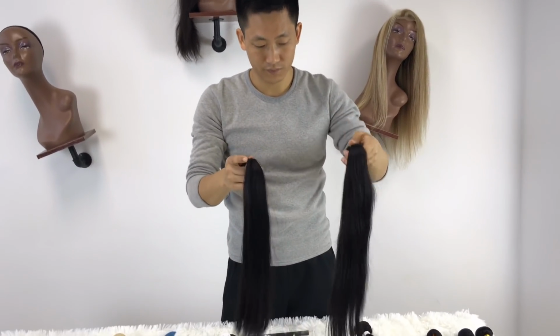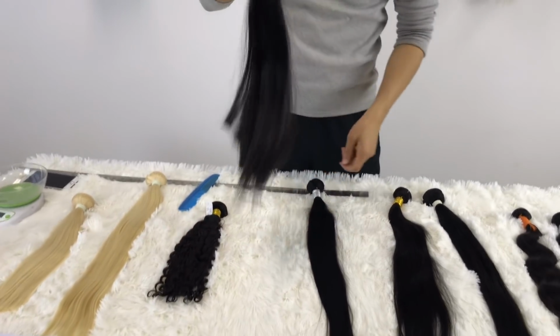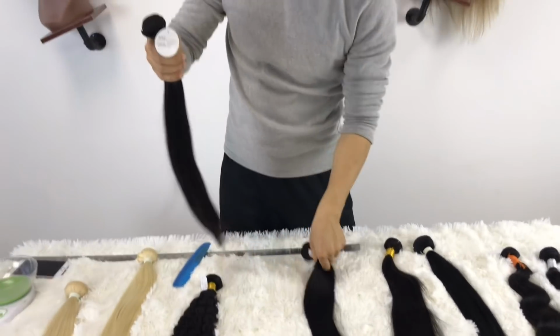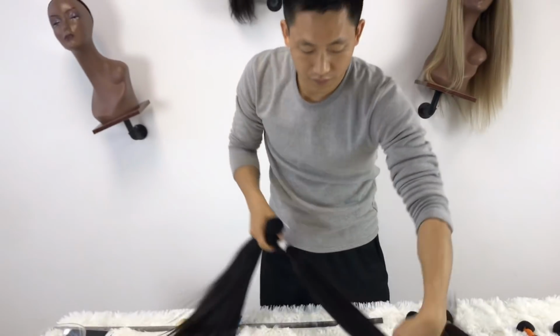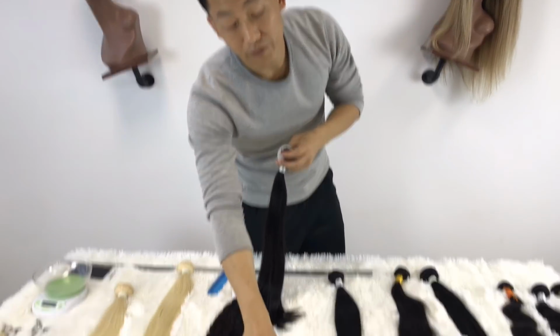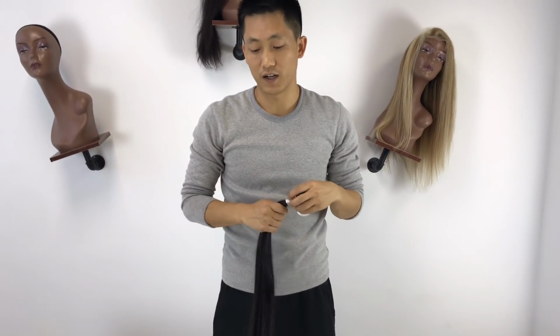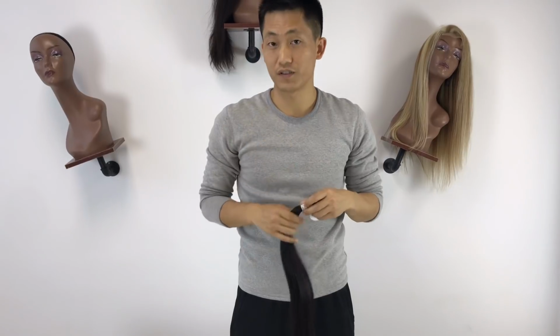This one, the Silver Fujong Remy hair, of course, this I will show you. Regarding this Silver Fujong Remy hair, I want to say something: some vendors will sell this type of hair as a double drawn. A lot of people are asking about double drawn, you know?